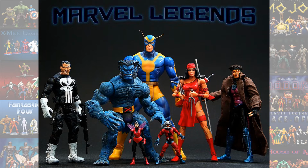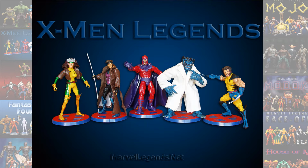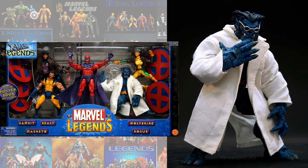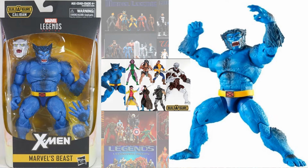So then we jump over to the Toybiz days. We had Beast. This is in Series 4. And then we had Beast again with a lab coat and glasses and a five pack. Toybiz, of course. Jumping up to Hasbro again, we have the Beast in the Caliban Build-A-Figure wave. You guys, a lot of you guys voted this as one of your favorites. I still, in my opinion, like the Toy Biz better, but there's just certain things about this that do make it better, certain things about the Toy Biz that do make it better. So, my opinion, you guys can have yours in the comments.